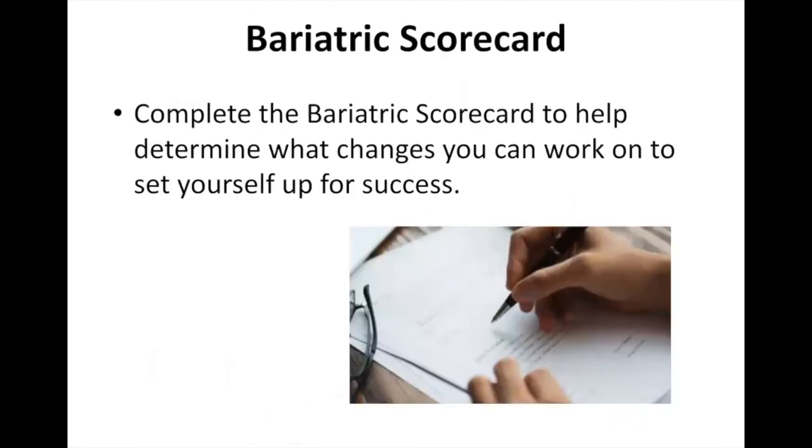In order to explore your eating habits further, we have developed what we call the bariatric scorecard. This was included in the email that was sent to you. It will help you to look back at your eating habits over the past 2 weeks and identify areas for dietary improvements before proceeding with bariatric surgery.